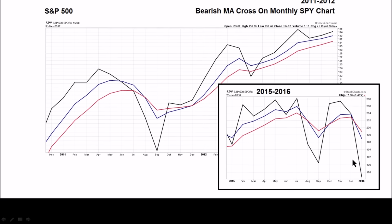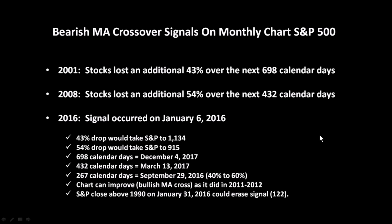Here's a quick summary of the signals that we've covered in this video. In 2001, after the signal occurred, stocks lost an additional 43% over the next 698 calendar days. 2008, additional loss was 54% over 432 calendar days. Why are we taking this seriously in 2016? The same signal occurred on January 6, 2016.